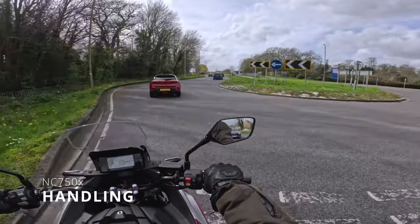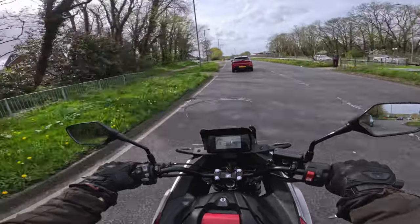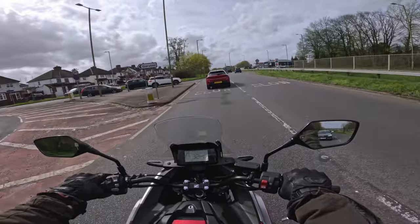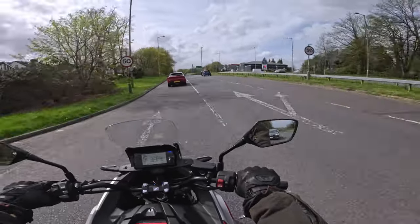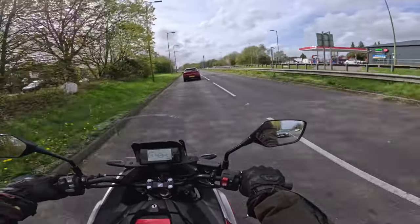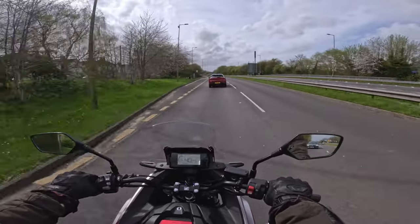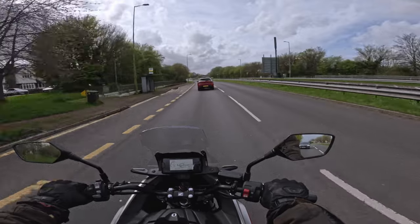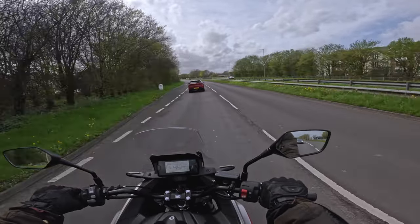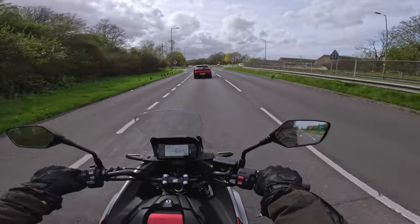So this is third, that's pull away in third. Just 20 upwards. Flicking about, no problem. Not as light and nimble, obviously, as the 500. It's not designed for that. That's a street bike 500, but it does exactly that. In and out. Good fun.